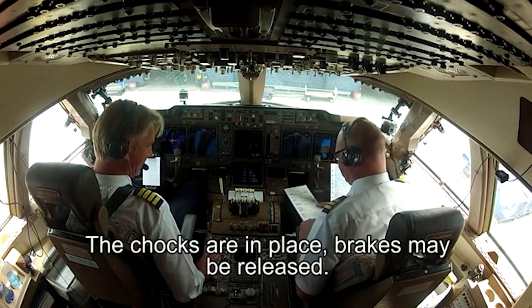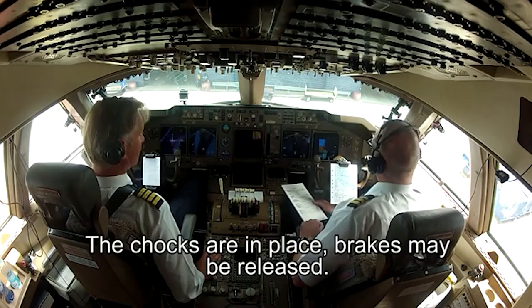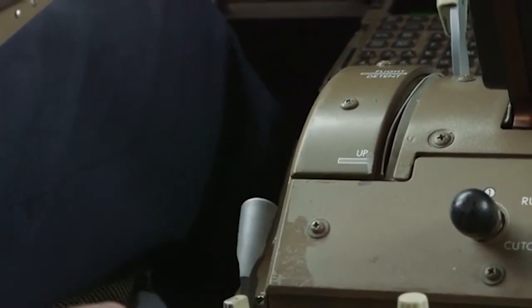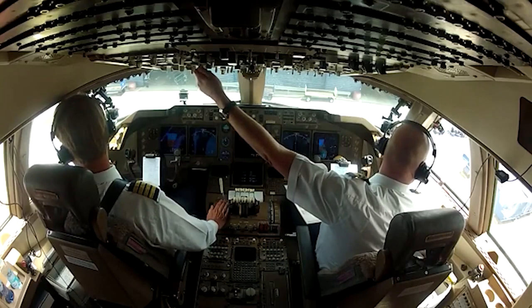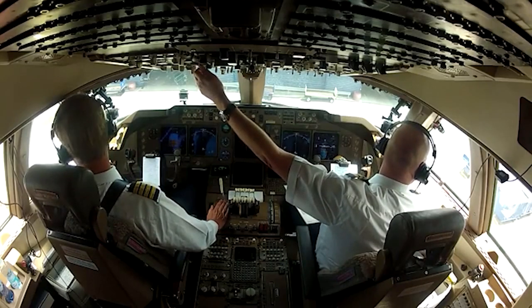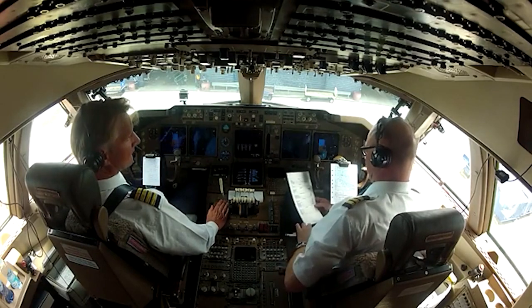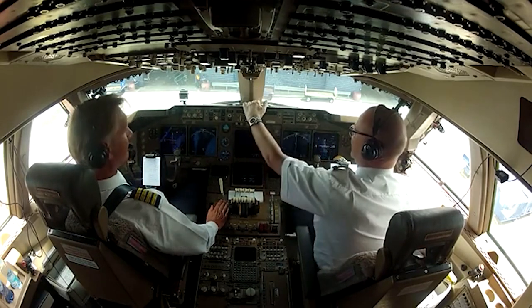Good morning, sir. Chocks are in place. The brakes can be released. Release the parking brakes. No technicals. Released. Hydraulic panel set and the parking brake released. Shutdown checklist complete.